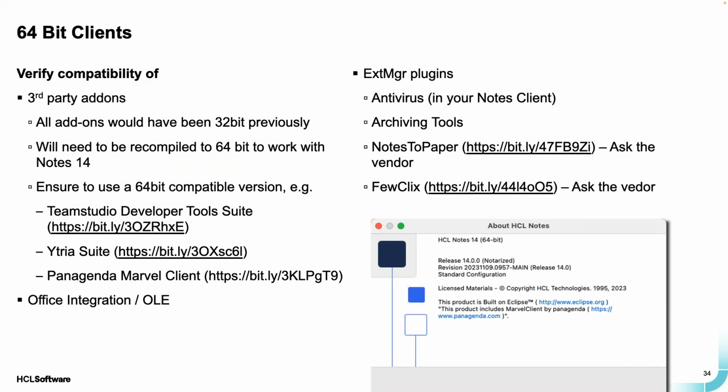But when we're talking about verifying compatibility of Java and stuff like that, Thomas is absolutely right. You need to go and check all of the add-ons that you've had previously as well. Now, we've spoken to people like Team Studio, Ytria, Panagenda, and asked them if they've got 64-bit versions of their add-ons and their plugins, and they've absolutely assured us that they do. That's absolutely fine, brilliant. But you should absolutely ask the vendor if they've done anything about it. We couldn't find information, for instance, from Notes to Paper or FewClicks. So you should check in with them to see if they've done anything since we've released Notes 14.